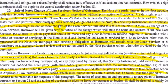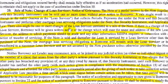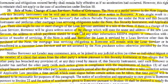and applicable law. There also might be one or more changes of the loan servicer unrelated to a sale of the note. If there is a change of the loan servicer, here's another good point. If there is a change of the loan servicer, borrower will be given written notice of the change, which will state the name and address of the new loan servicer, the address to which payments should be made, and any other information RESPA requires in connection with a notice of transfer of servicing.